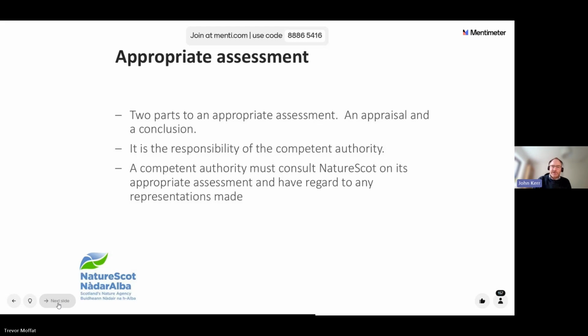This is the responsibility of a competent authority to carry out, but the regulations say that the competent authority must consult NatureScot on an appropriate assessment and have regard to any representations that we make. Now, in reality, and I think Arabella will talk a bit more about how things actually happen on the ground.